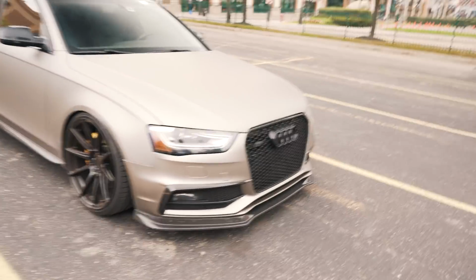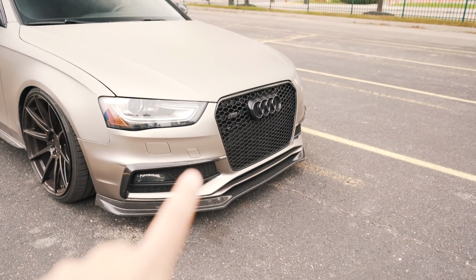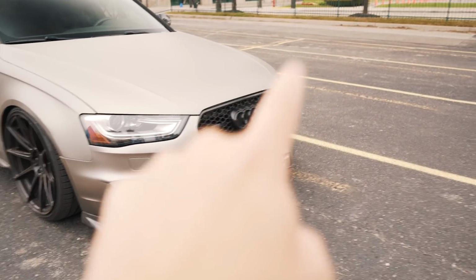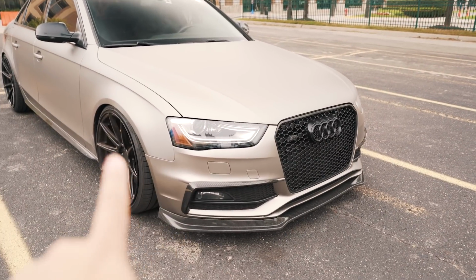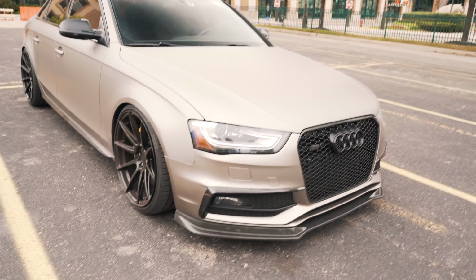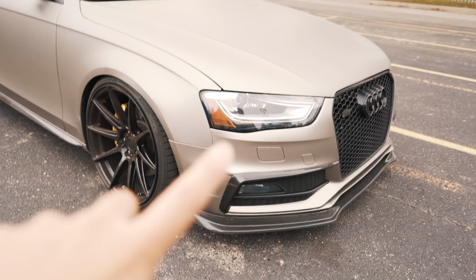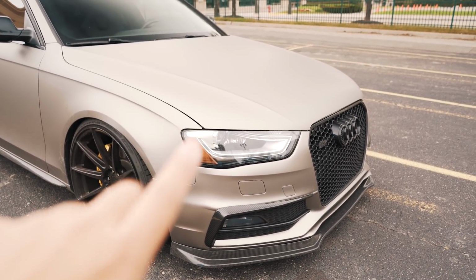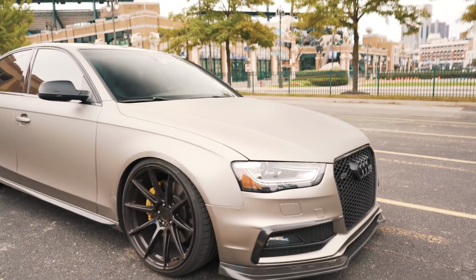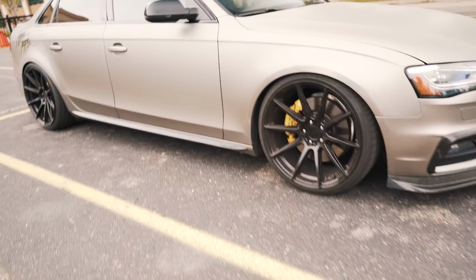So now I have the lip, the fog light overlay thing, the RS style grille, blacked out logo. I took my headlight tints off, which made a world of difference. Speaking of that, maybe I'm looking to do the Euro code or the E code mod, so take the amber thing off. Wheels, same niche, 20-inch. Calipers are yellow. The wrap is the same.